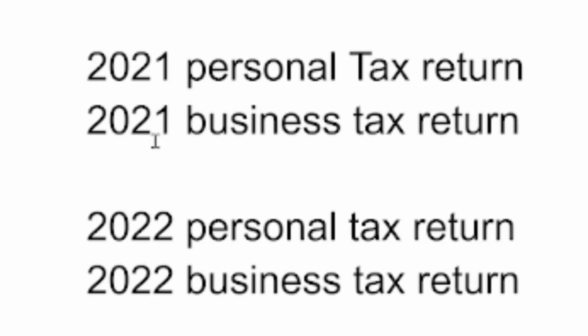You have to have 21 and 22 business and personal taxes. Now, this is going to vary depending on if you're self-employed. If you're self-employed, you're going to have to provide the business return as well. And so again, this was in 2023, so they're looking backwards at the most recent 2 years.